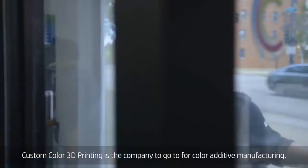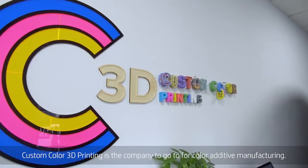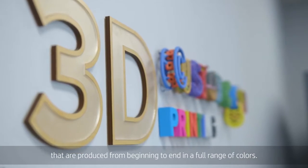Custom Color 3D Printing is the company to go to for color additive manufacturing. We look at making products for end use, for clients, and for businesses that are produced from beginning to end in a full range of colors.